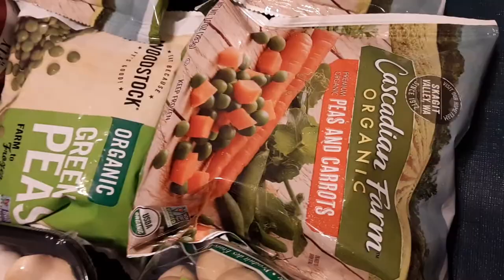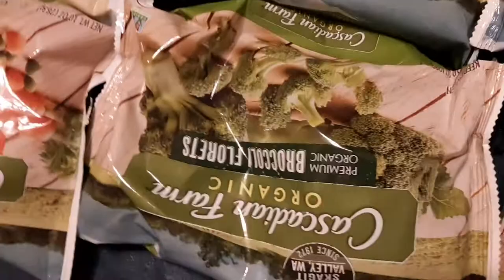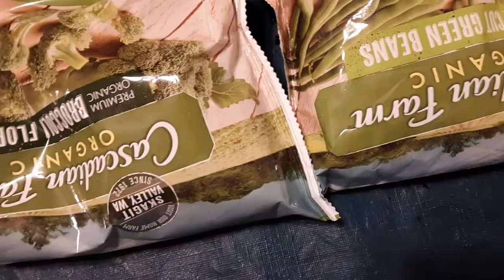So you're kind of upside down, I know. Anyway, there's two bags of organic broccoli, upside down. Organic green beans. And I think that's it for the vegetables. Yep. Getting to some other stuff for the produce.